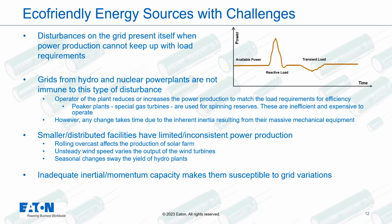Distributed or small production facilities have limited or inconsistent power output. A few reasons are partial or rolling overcast over a solar farm, unsteady wind speed at wind turbines, and seasonal changes in water flow for hydropower plants. Unlike traditional power plants, which have too much inertia due to their size, distributed power plants do not have enough inertia to keep the grid power steady.